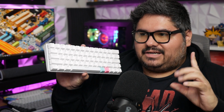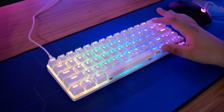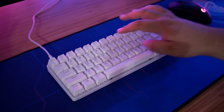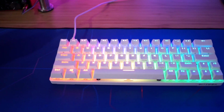Now, one thing I forgot to actually mention in that review is the stabilizers. I might have briefly touched on them, but they are really great stabilizers out of the box. I have done a little bit of modding with some dielectric grease that I have applied to the stabilizers to make them a little bit better, a little bit quieter, but honestly for $50 this has some of the best stock stabilizers that I have ever really seen on any of the keyboards I reviewed here.